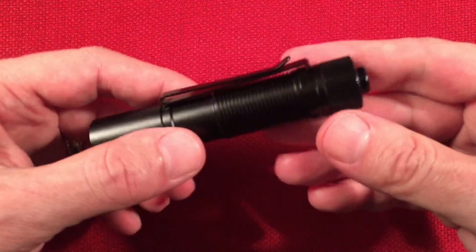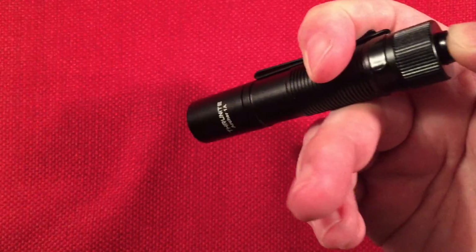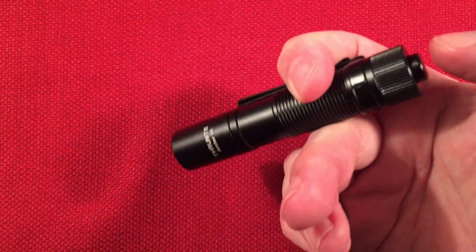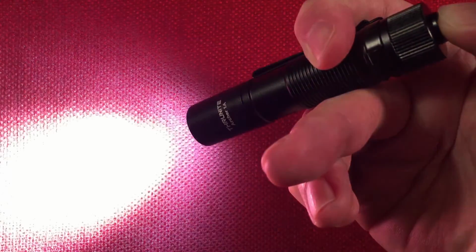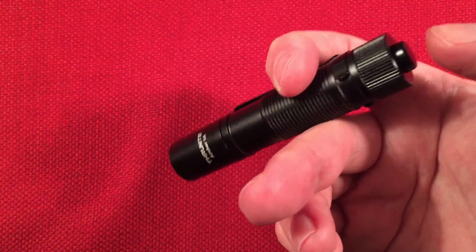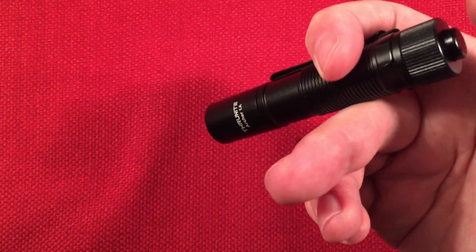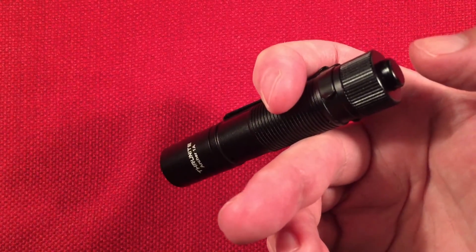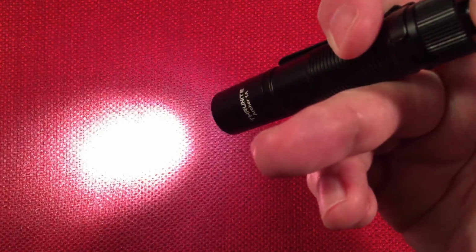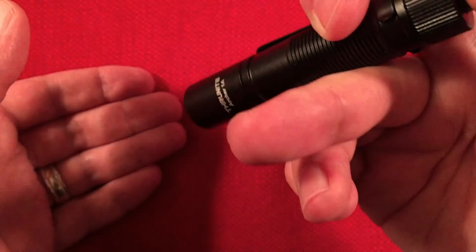Going to the tail here, it's a tail switch, so pretty simple. You can actually momentary this light. If you just lightly press, it goes on low. Now, if you hit it again, it'll go on high. So it remembers the last mode you used for a few seconds. But if you wait more than 3 to 5 seconds, I believe, it'll stay on the low setting. So we waited, it's still low. So low, and if I hit it again, high.